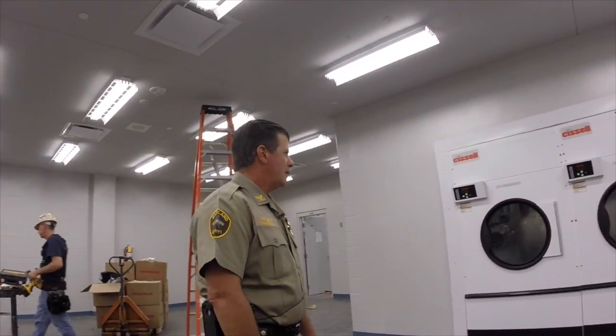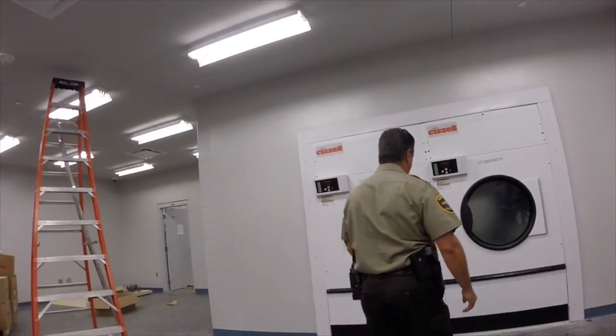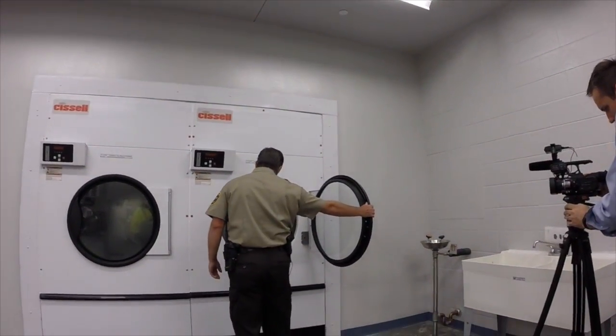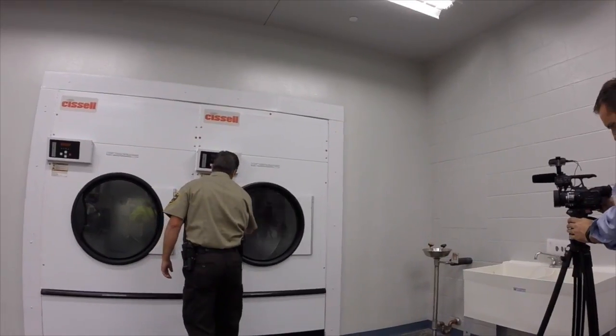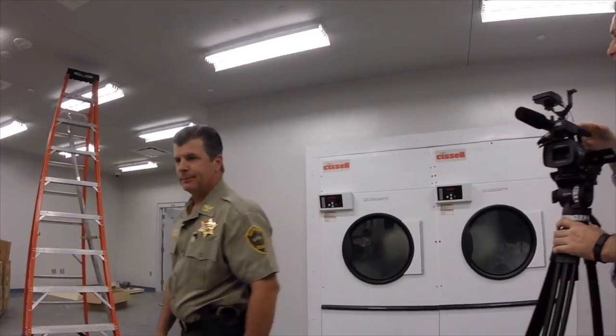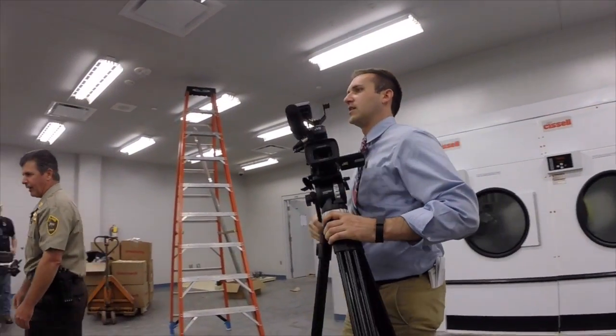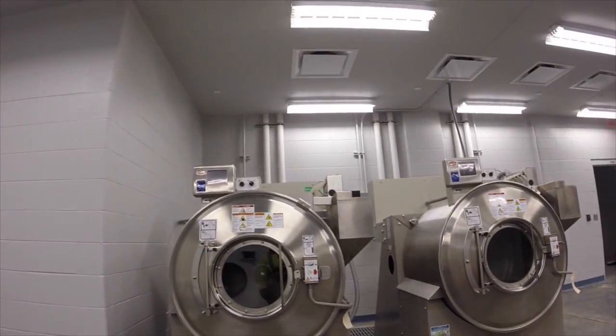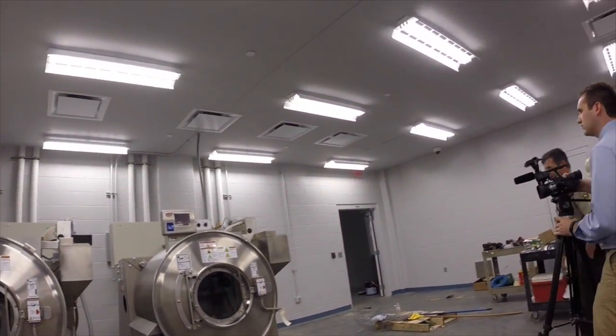Do you want to try to open one up? Yeah, sure. Big. 150-pound washer, dryer. Is this the dryer? Washers, dryer. You see there's room for another one if they ever need it in the future.